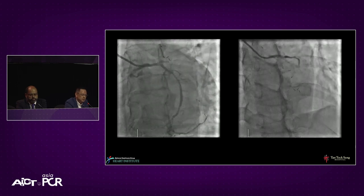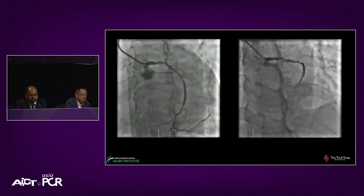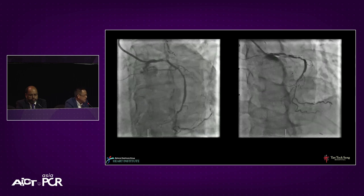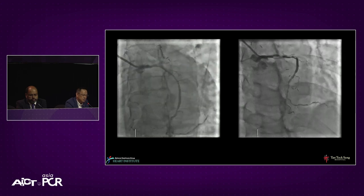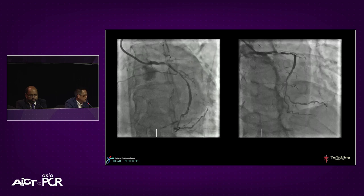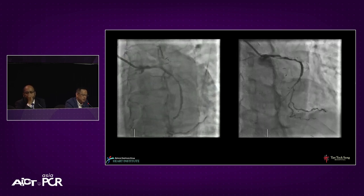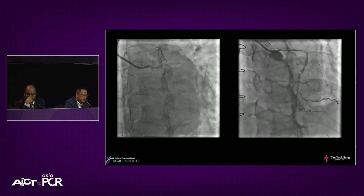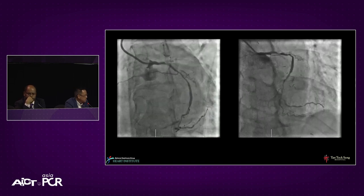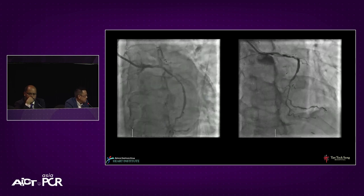A very diffuse disease, I think the lesion starts from the left main and then goes all the way to the circ down. 77 years old, AF. So it can be considered as a high bleeding risk. So if you put in a stent or multiple stents, then the antithrombotic therapy after that will be very, very complex. And then the risk of having any major bleeding will be high, I think.